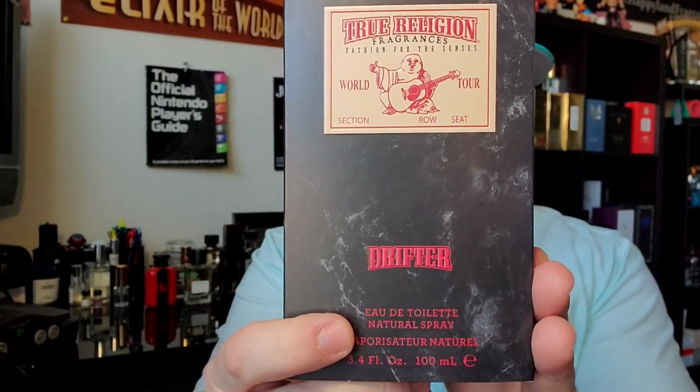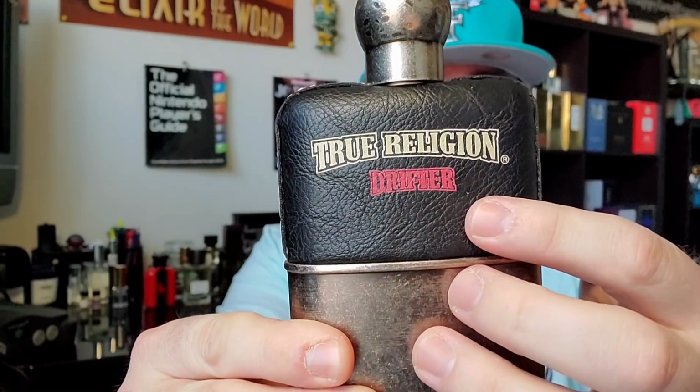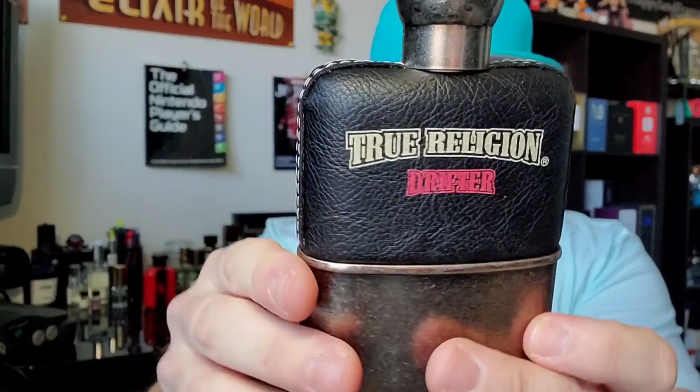True Religion. So we might as well stick with True Religion and go with the flanker, Drifter. Now, I've never smelled this one. I'm not real familiar with it. I had the familiarity with the original, but this one, dare I say, even looks cooler with that black faux leather, the red Drifter. Same base and cap, just has that black faux leather instead.